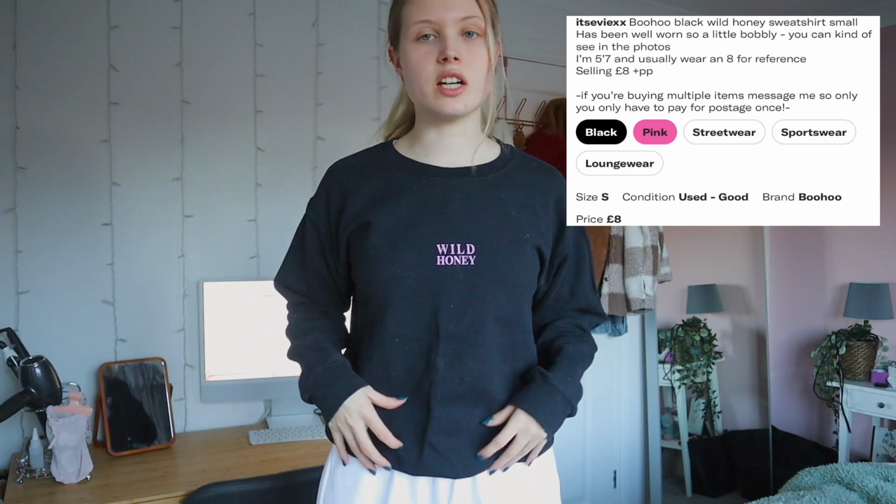I feel like this is one that you've probably seen loads as well. This is my Wild Honey sweatshirt. So this is in a small. It's from Boohoo. I can't find how much it originally was, but I'm selling it for £8. This one is a little bit tighter fitting. I would typically wear this tucked into jeans, so it was more high-waisted and sat a bit more like this. I actually always got compliments on this. I don't know if it was the colour of the Wild Honey, but yeah, this one is a little bit more bobbly, very well worn, but a good all-round sweatshirt to wear. So yeah, that is this one.